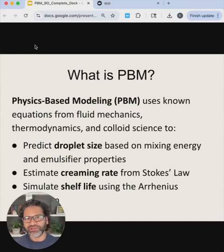You want to think about this as the digital twin of the lab. It simulates experiments before wasting time and materials. It's deterministic, it's grounded in science, which makes it extremely trustworthy. It's a scientific compass. It ensures that all predictions are physically valid. We're not just relying on black box models. PBM can anchor us to what's chemically and physically possible.